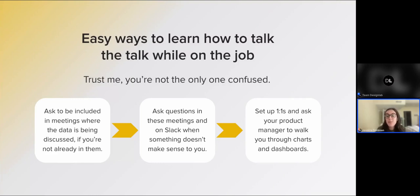What I found is the most effective thing is just ask to be included in meetings. If you're not in them already, just ask to get included, ask to be added to the Slack channels. Really just be a part of the conversation. It's often the first step. It's just getting your foot in the door so you can see what everyone else is seeing at the same time, even if you don't know what it means yet.